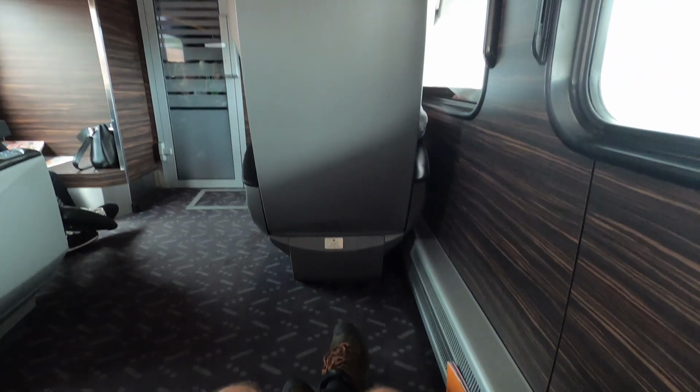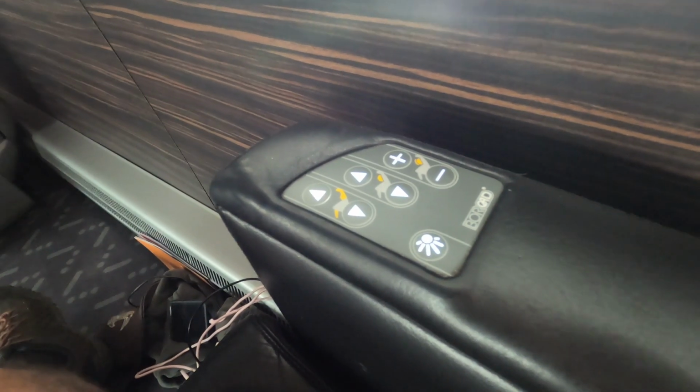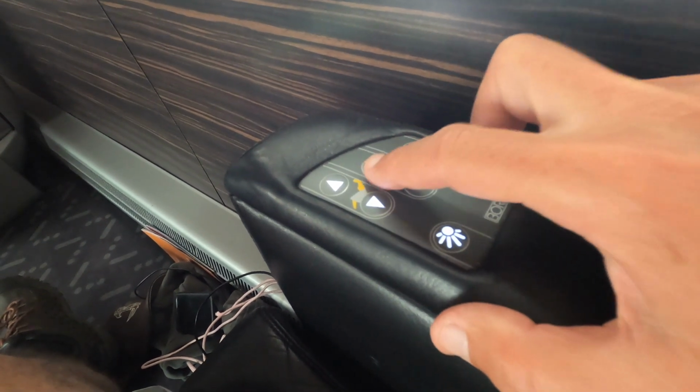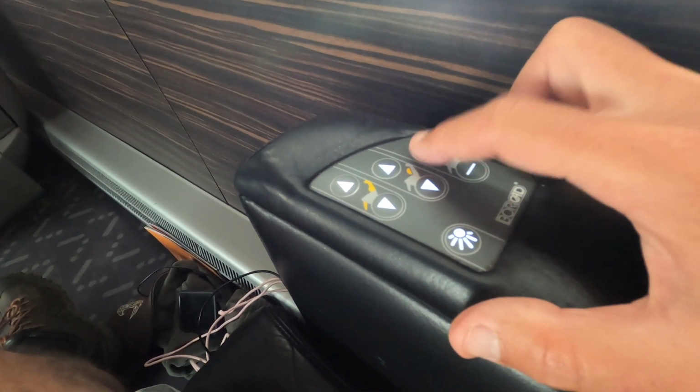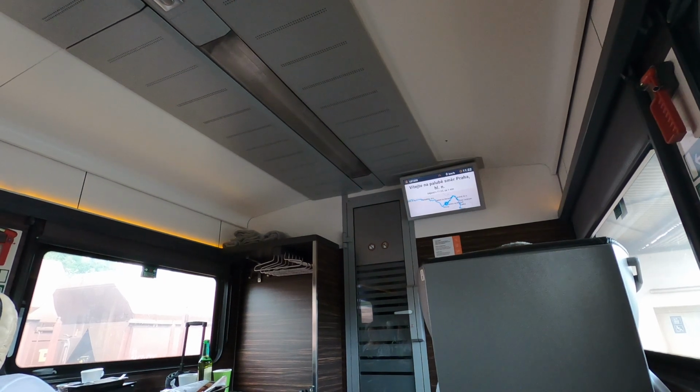I think we can safely say that legroom is unlimited. And of course our seat has got lots of buttons to play with, giving us a chance to alter the recline and the lumbar support. And there's also a control for the reading light. There's a handy continuous route finder to let us know where we are.